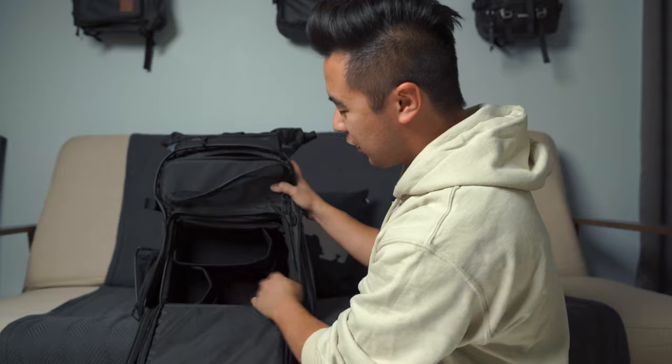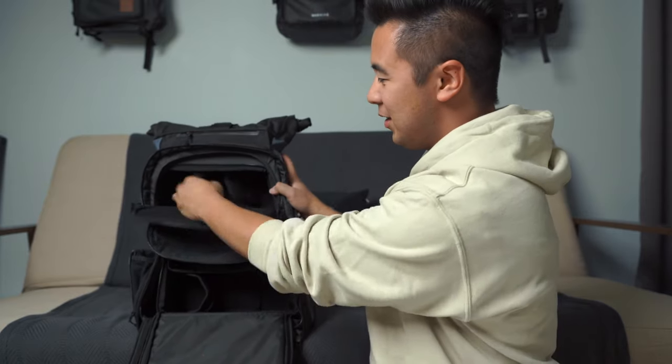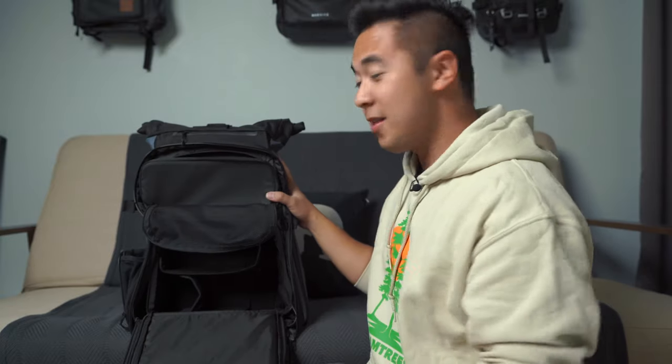That's great. And obviously you can customize the dividers how you want it. If you're using a bigger lens, you can take out the other dividers that are here. Or if you have multiple lenses, you can put a lens in each slot. Or if you have a smaller mirrorless camera, you can easily put that in one of these spots over here. So that's the Mini Plus.